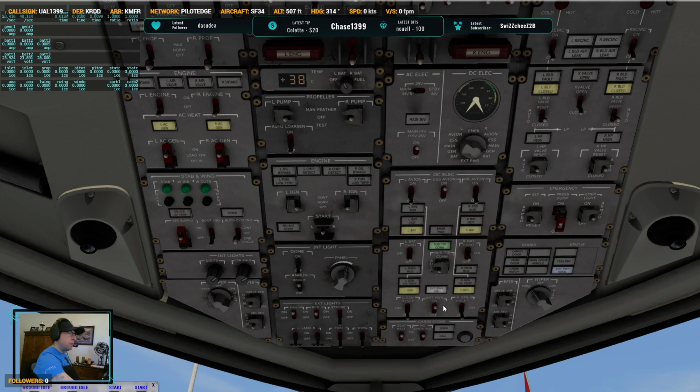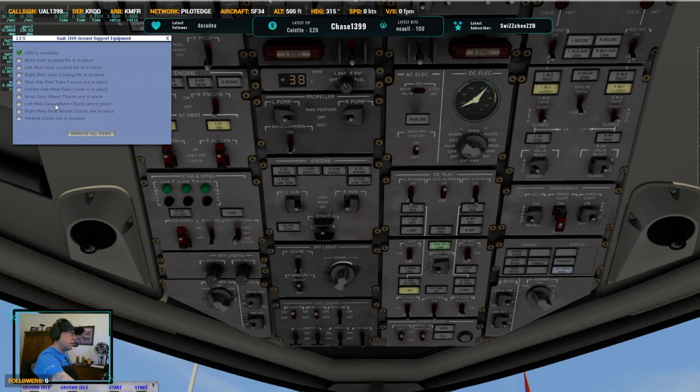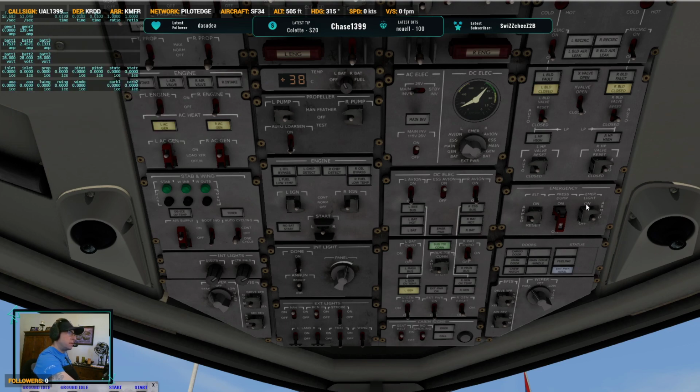Wait a minute, what do I need to do? I need to reset Gen 2, that's right. Reset the gen, then I disconnect external power, and then you'll see the voltage go up. So now we're running off the engine, which means I can remove the GPU. It takes about 5 seconds and you'll see the light extinguish. There it goes. So the GPU is now gone. So we can start engine 1.